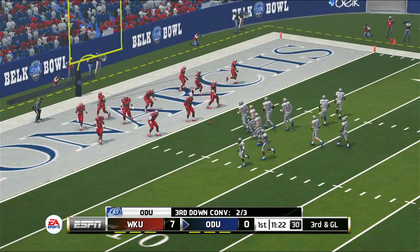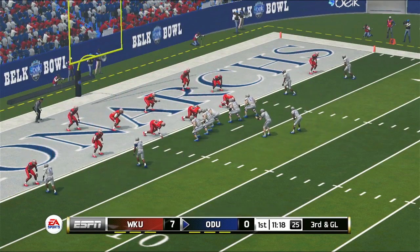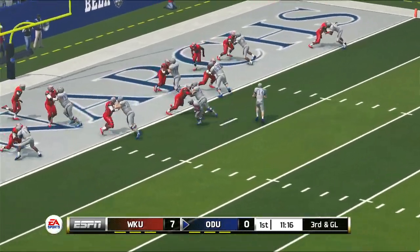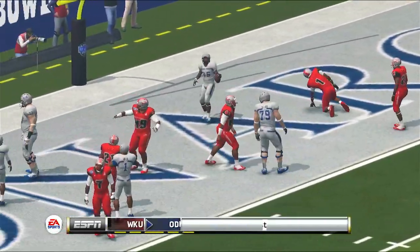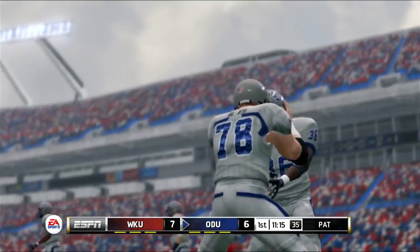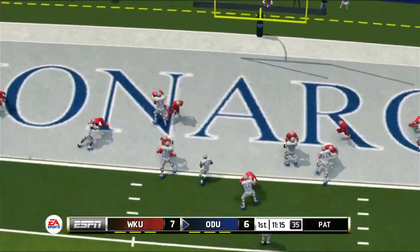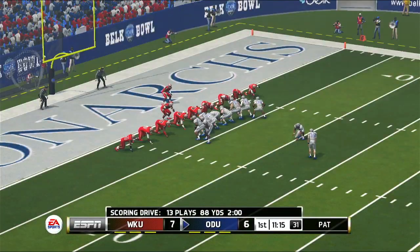We've got 3rd and goal. Ball on the 1-yard line. And he's in there. Touchdown. Took it in for the score. Yep, he punched that in from a short distance. He had great blocking up front on that play.